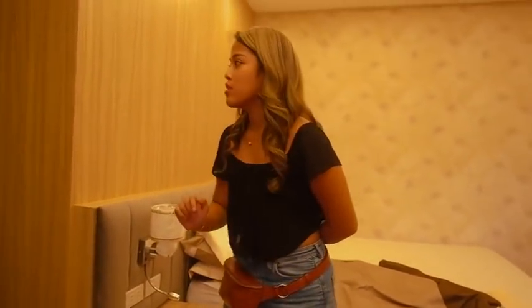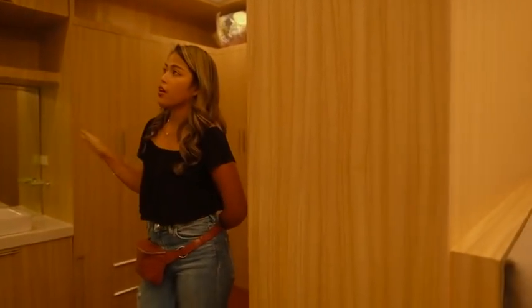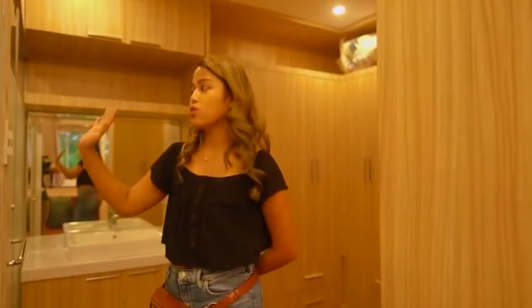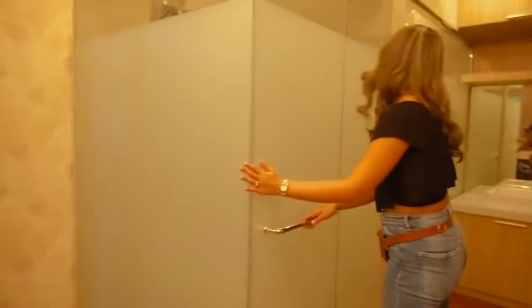And unique actually yung CR nito kasi gusto ko somehow may walk-in closet and then may shower and then toilet. Pero masyado masikip. So what I did was, pinaghiwalay ko yung toilet dito and then yung shower dito. So ito yung sa toilet. And then separate yung shower. So di na mag-aagawan sa CR. Kung gusto mo mag-toilet, sa toilet ka, gusto mo maligo, maligo ka here.